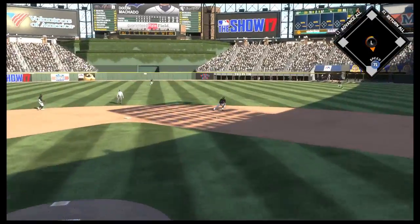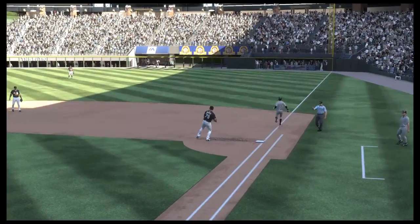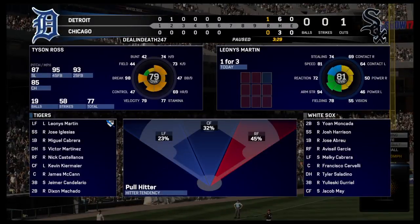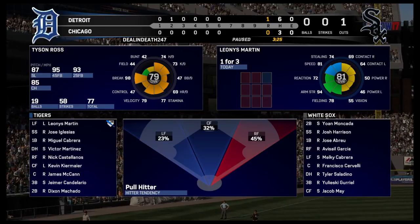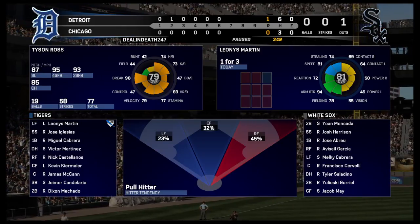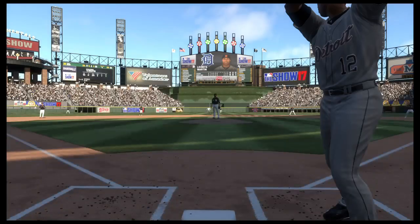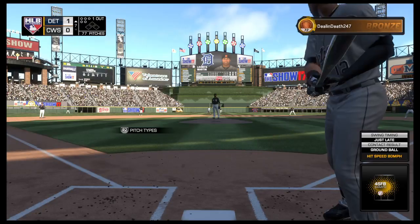Hit out towards second. And the throw to first is in time, so the leadoff man is gone here to start inning number 7. Up next for the... Here's Leonis Martin. Some action out in the bullpen. Couple of right-handers starting to loosen up.